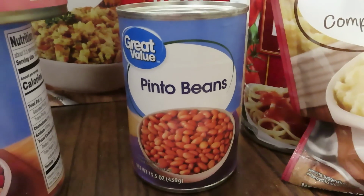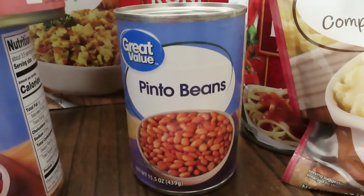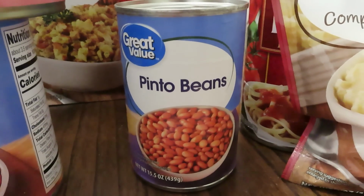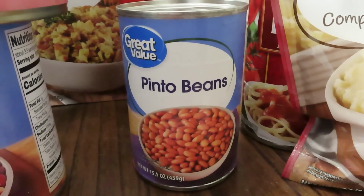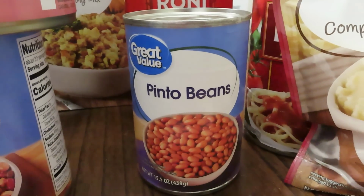So I suggest that you pressure can. Go ahead. If you haven't already invested in a canner, I suggest you do so if you're able to afford it. Don't let it intimidate you. Once you do it, you'll be hooked, I promise. But go ahead, y'all, get those beans out of the bucket and get to canning them.